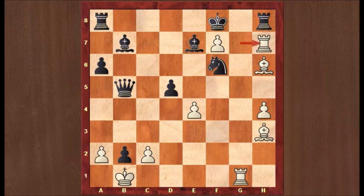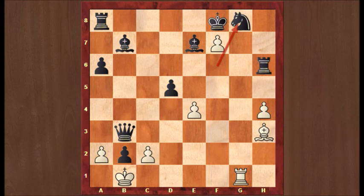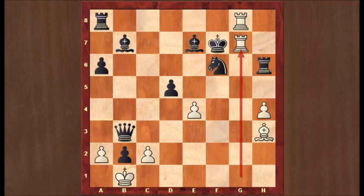You cannot take the bishop either. Rook takes h6, because then there is rook g8 check. Very nice, because if you take that rook with the knight, there is f takes g8 queen checkmate. And if instead of knight takes g8 you take the pawn with your king, then there is rook 1 to g7 checkmate. Also very nice.